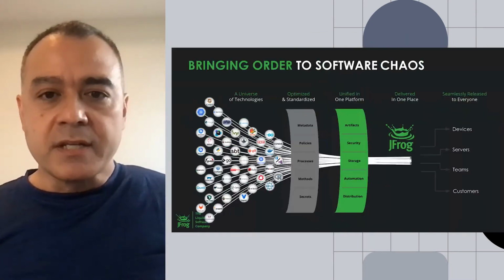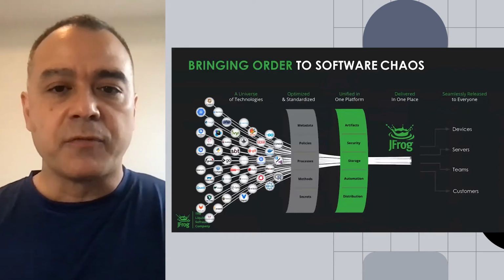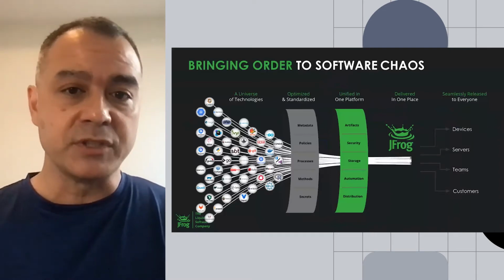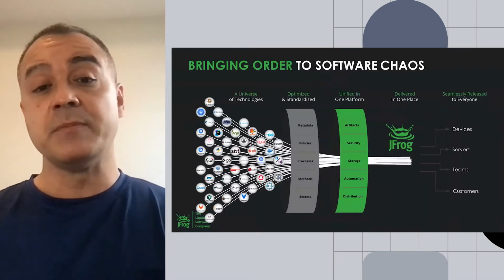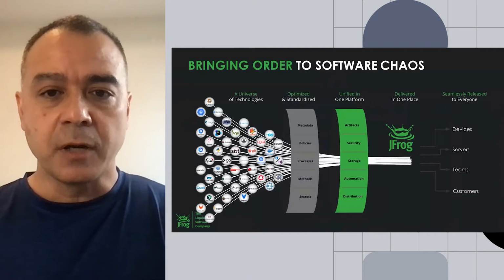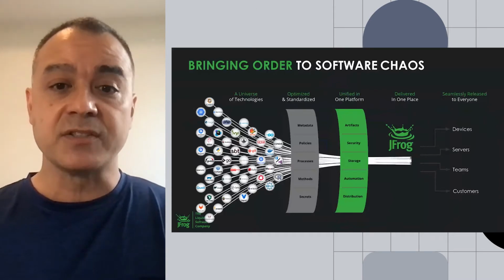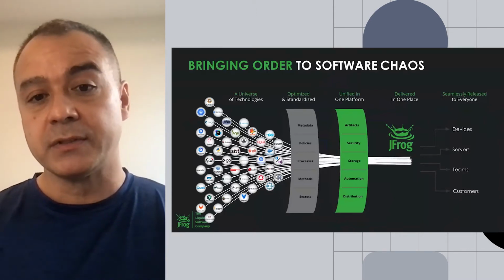At JFrog, we see ourselves as organizing the software chaos that's your software delivery process. Your software delivery process probably involves multiple languages, development tools, development teams. You have QA teams involved, different types of infrastructure. So the JFrog platform is the central software delivery platform. It works with all the major cloud infrastructure and services. It also supports on-premise as well as hybrid scenarios.